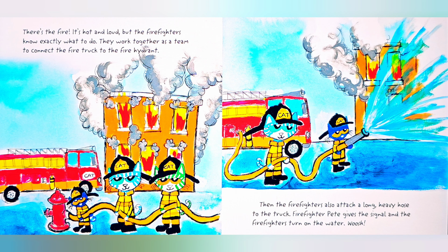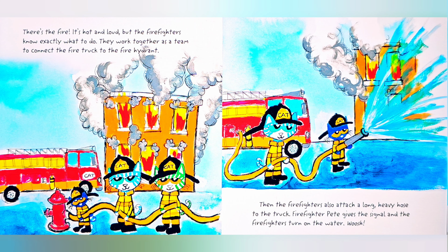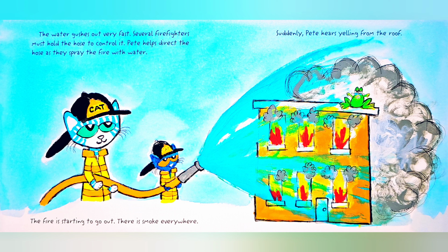Then the firefighters also attach a long, heavy hose to the truck. Firefighter Pete gives a signal, and the firefighters turn on the water. Whoosh! The water gushes out very fast. Several firefighters must hold the hose to control it. Pete helps direct the hose as they spray the fire with water.